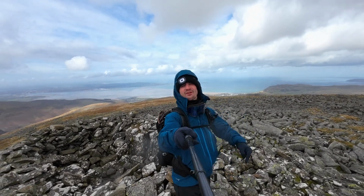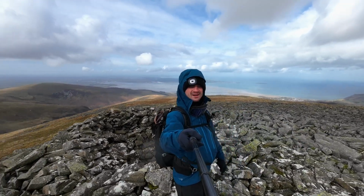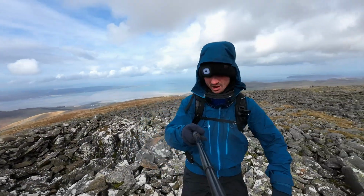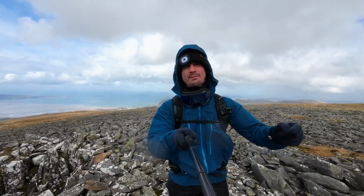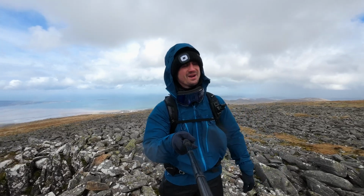And I apologise if I'm shouting, but the wind's really strong. Woo. It's absolutely insane. I'll show you now what the views look like. But then we're going to head down to Aber Falls and spend some time near the waterfall. Woohoo!